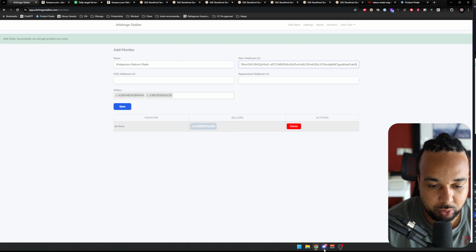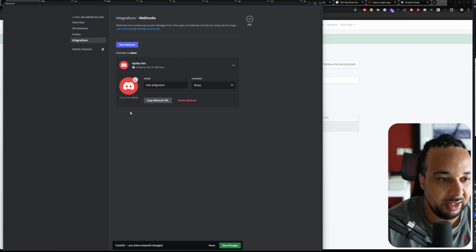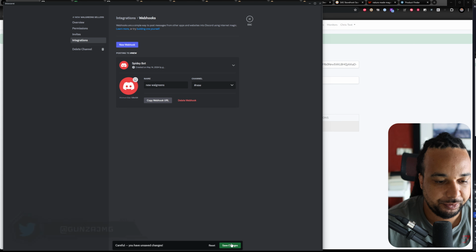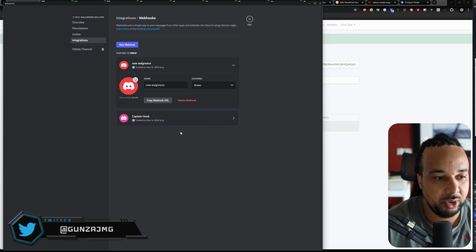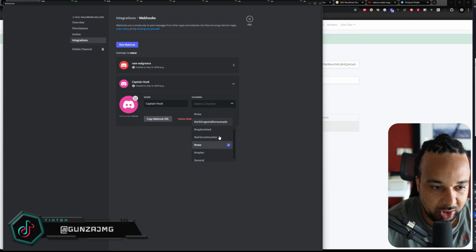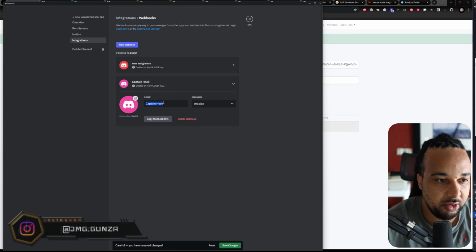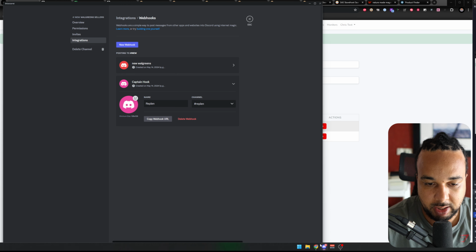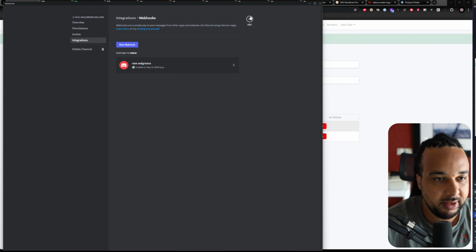Next, I'm going to do the same thing for replant. I don't care about out of stock in this case. I can do it directly from here. I need to save it first. If you want to be faster, you can create it directly from here, but the thing you really need to remember is that you need to change the channel right there. So I'm going to call it replant. Here we go, copy webhook and paste it right there. All right, so I'm going to save this, and here we go.